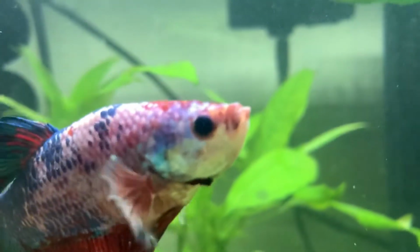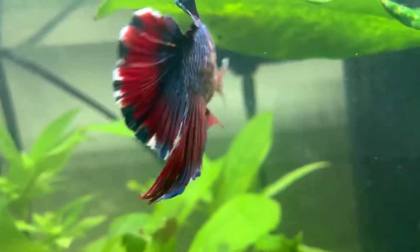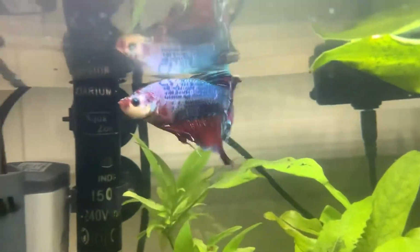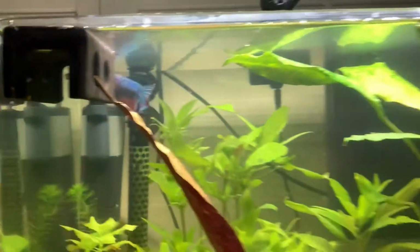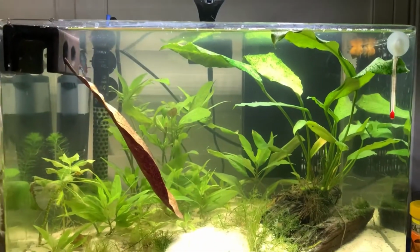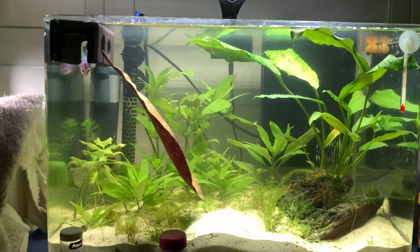Oh my god. Oh my god, he's so close. There you go. He's a giant betta. I don't know if he's a koi, I'm not 100% sure. I just know he's a giant and he is beautiful. He's so big and he's enjoying this subpar tank. I'm just keeping him in here and letting him have some fun in here.